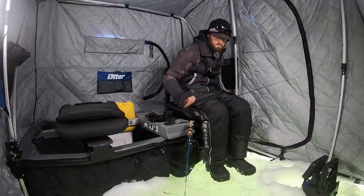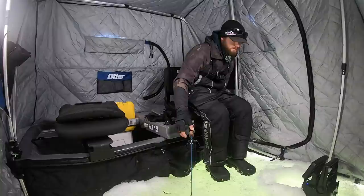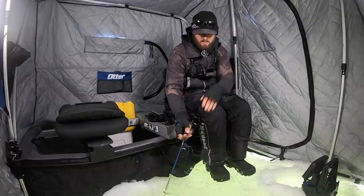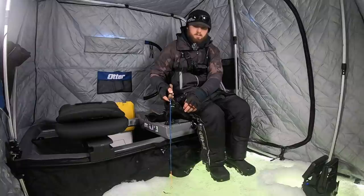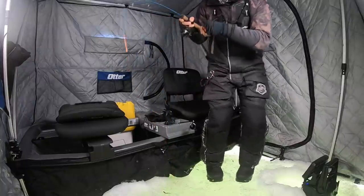Something happened. All right, we might have one. The rod just went dip for a second. I just opened the bale. Slow and steady. Right there. And fish on.